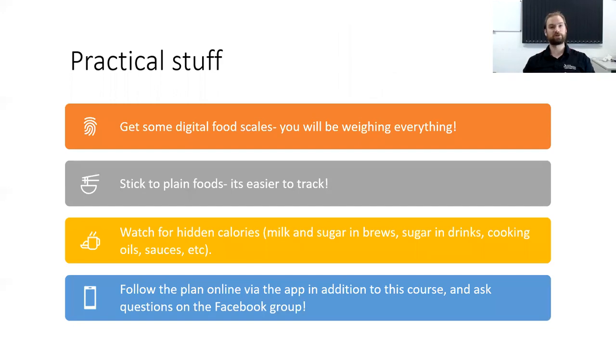Now, when it comes to practical stuff, get some digital food scales. This is going to be important when it comes to actually understanding your food and what's in your food. Sticking to plain foods for now is probably going to be easier. Watch out for hidden calories: milk, sugar in brews, general sugars in fizzy drinks, cooking oils, sauces to have with your meals.